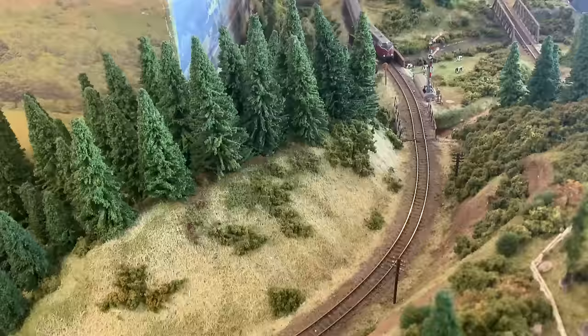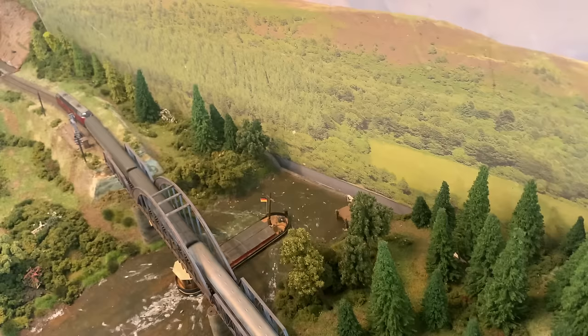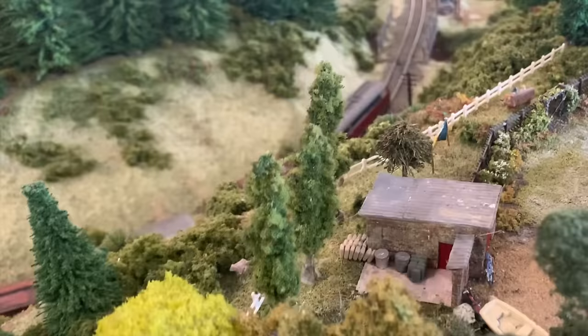Staying in Europe, but on the German-Dutch border in the 1960s, Vegberg and Arsbeck is a beautiful layout originally created by Alan Thompson and left to the Eastbourne Model Railway Club in his will.